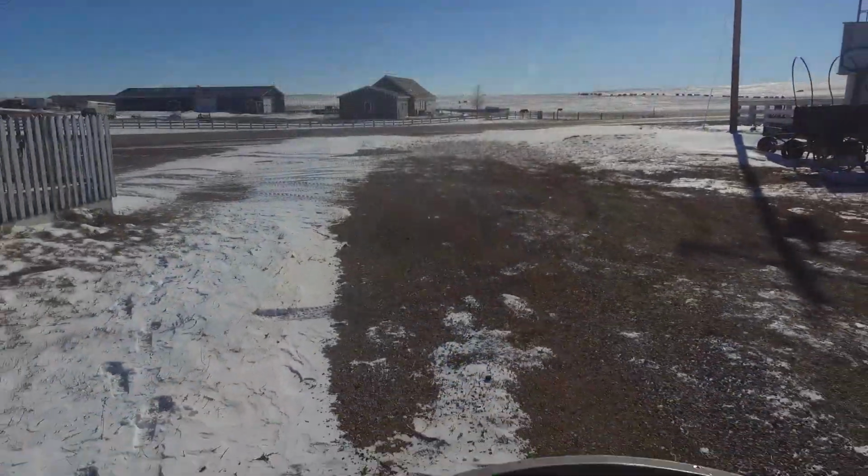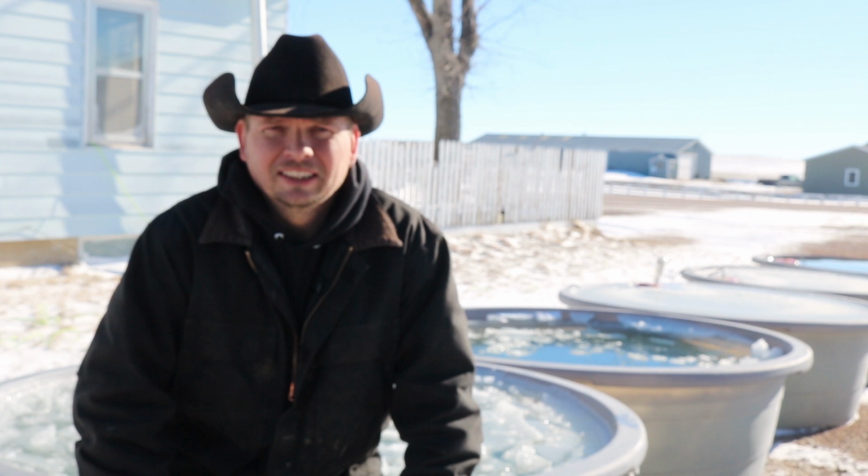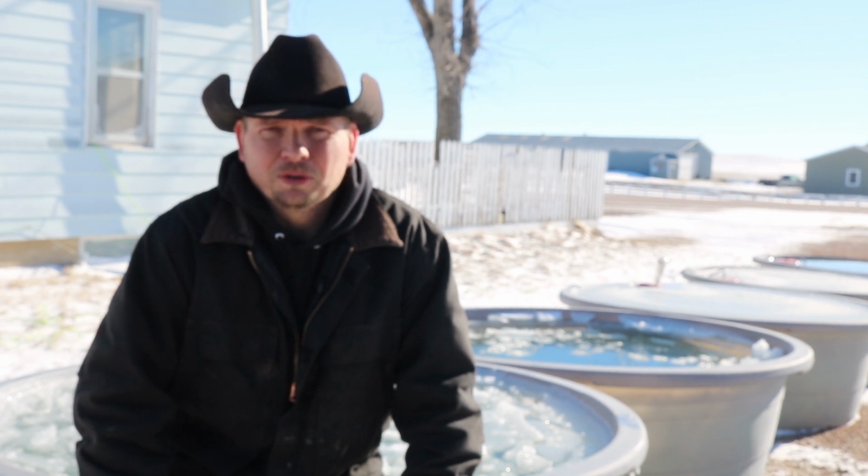I've been tracking everything, and we hope that we learn that, after playing with timers and getting stock tanks and everything set up, that there's an optimal setting and a way to save money and keep water open.